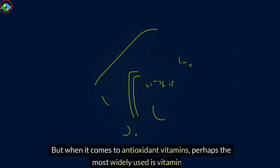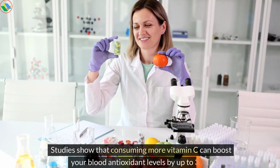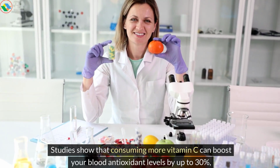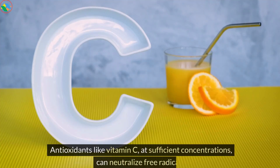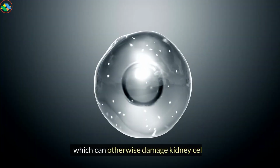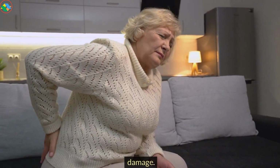But when it comes to antioxidant vitamins, perhaps the most widely used is vitamin C. Studies show that consuming more vitamin C can boost your blood antioxidant levels by up to 30%, which is a highly effective way to protect the kidneys. Antioxidants like vitamin C, at sufficient concentrations, can neutralize free radicals, which can otherwise damage kidney cells. This oxidative stress is one of the leading causes of kidney damage.